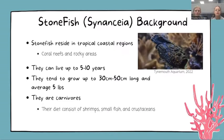So next we'll be talking about our stonefish. So stonefish, they reside in tropical coastal regions, typically coral reefs and rocky areas is what they like. More specifically, they're typically in Australia. They like to be in the Indo-Pacific regions.